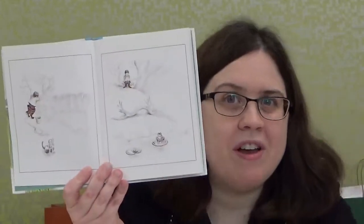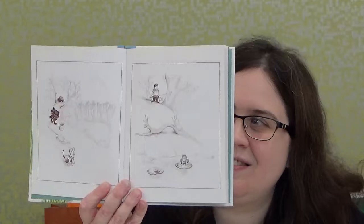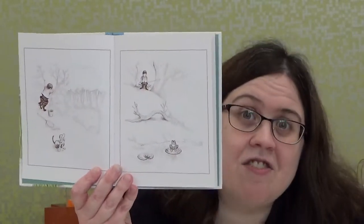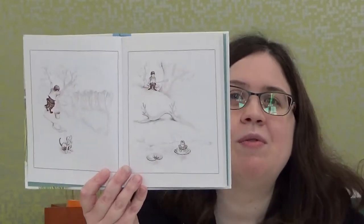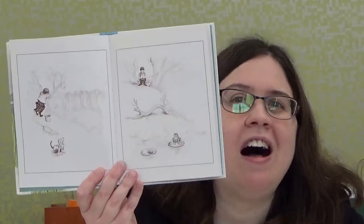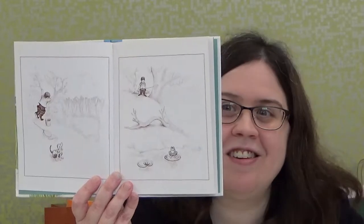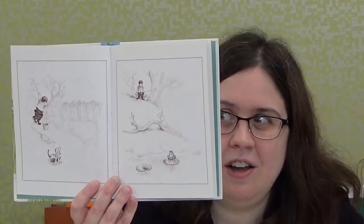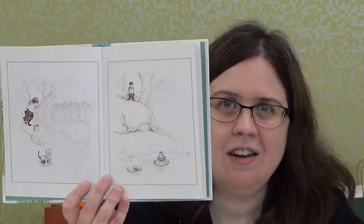So what do you think the boy's intending to do now with the bucket and the net? It looks like he's going to catch the frog, right? And that's probably what he was doing with the bucket and the net. He's looking to catch frogs. Did you think of that, boys and girls? I didn't. Do you think the boy will catch the frog? Well, let's see what happens next.